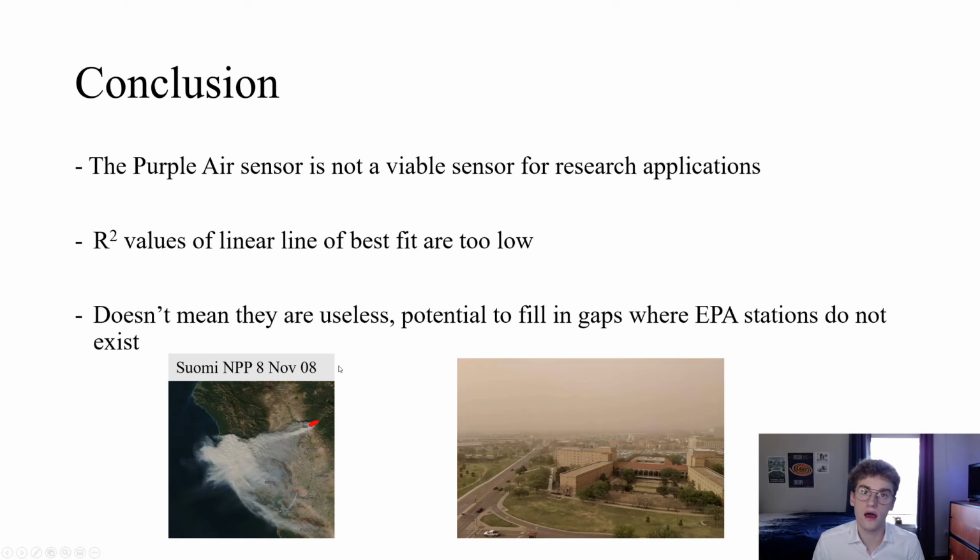In conclusion, the purple air sensor is not a viable sensor for research applications given that the R-squared values of the linear line of best fit are too low. They do not match the measurements of actual professional sensors like they should. That doesn't mean that they are useless, as they have a potential to fill in gaps where EPA stations do not exist, as we have shown earlier with the purple air map.